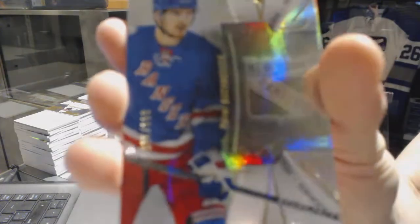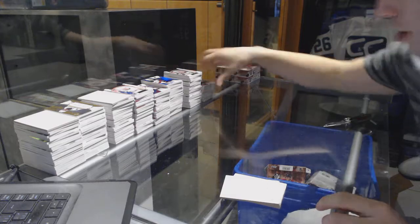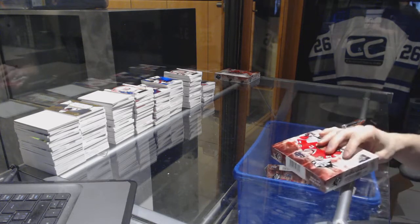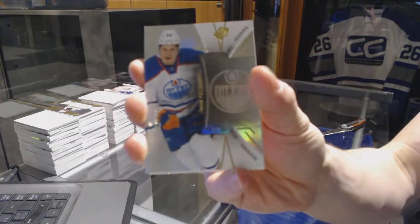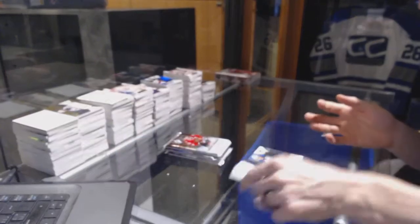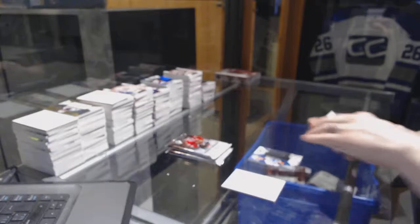And we've got a base rookie number 399 for the New York Rangers, Pavel Buchnevich. All right, box 9. We've got a base rookie number 399 for the Edmonton Oilers, Jesse Puljujarvi. Jesse Puljujarvi rookie card of 399 for the Oilers. We've got a rookie jersey number 235 for the Calgary Flames, Oliver Kylington.